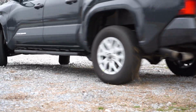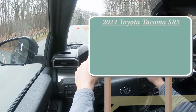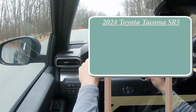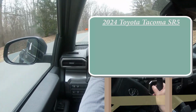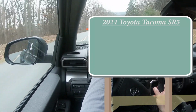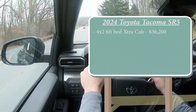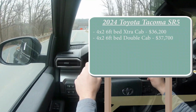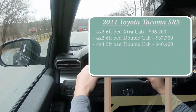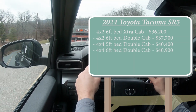And as always, let's start with pricing. As the title implies, this review is going to be specific to the SR5 trim level. And there are a few different configurations for that SR5 trim. First one, you got the 4x2 6-foot bed extra cab for $36,200. The 4x2 6-foot bed double cab for $37,700. 4x4 5-foot bed double cab for $40,400. And lastly, the 4x4 6-foot bed double cab for $40,900.